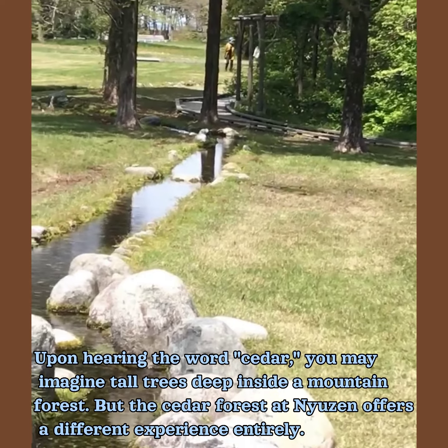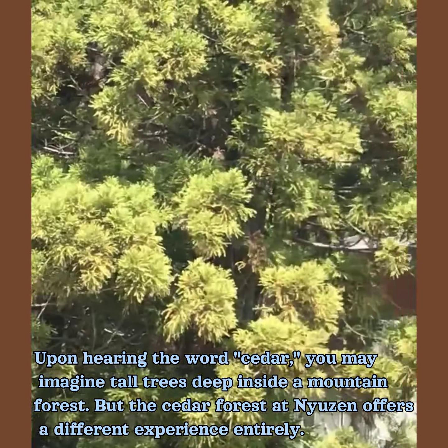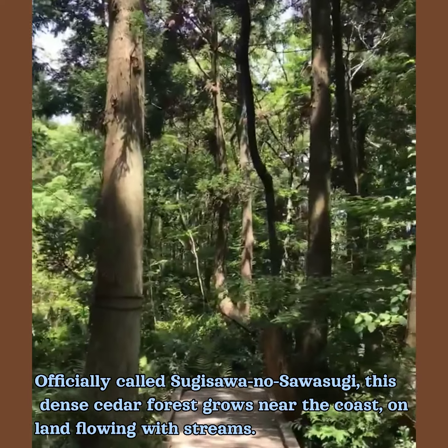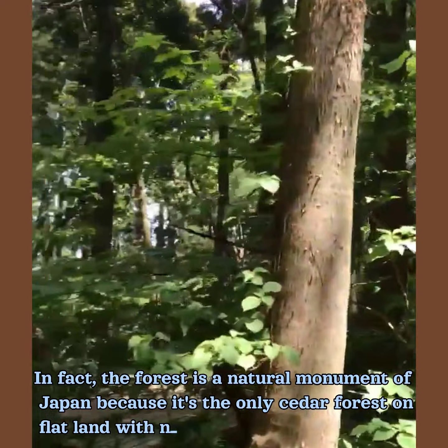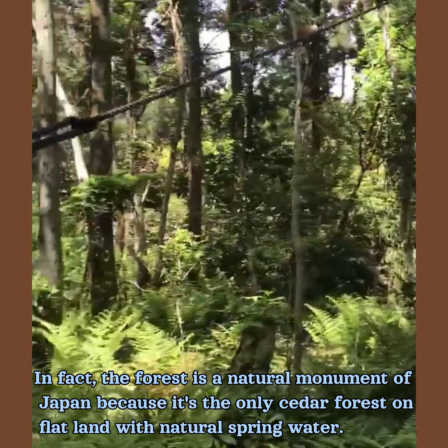Word, cedar, you may imagine tall trees deep inside a mountain forest. But the cedar forest at Nyuzen offers a different experience entirely. Officially called Sugasawa no Sawasugi, this dense cedar forest grows near the coast, on land flowing with streams. In fact, the forest is a natural monument of Japan because it's the only cedar forest on flat land with natural spring water.